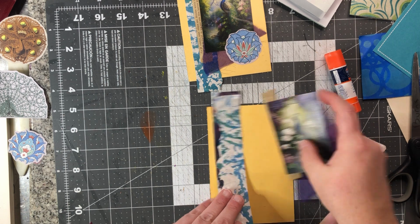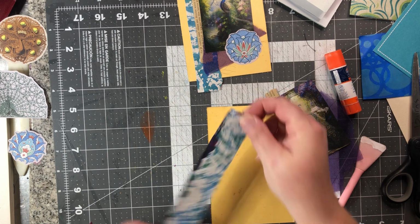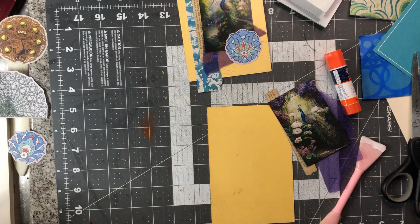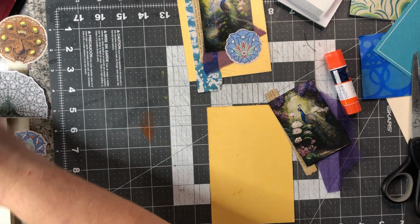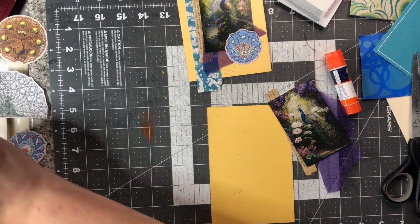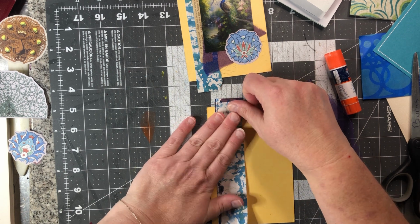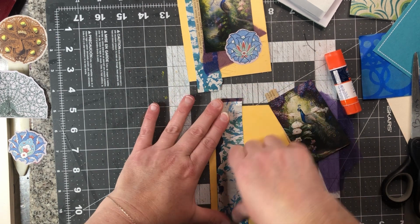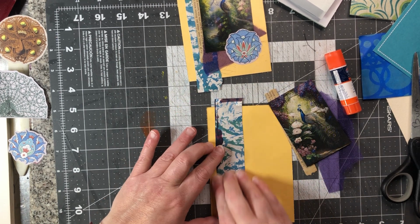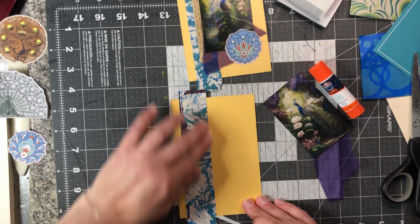So I'm just kind of bebopping along really right now. I've been working on some bookmarks. I've been talking with a couple of people, a couple of digital shops about partnering with them. Design team kind of stuff. I've been working on that. So that is in the pipeline.